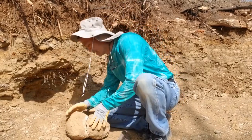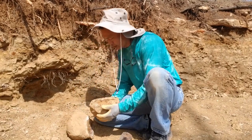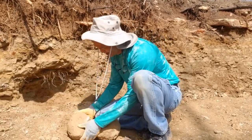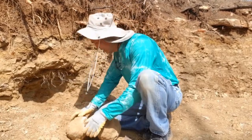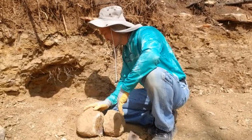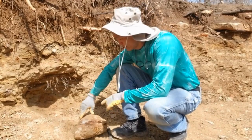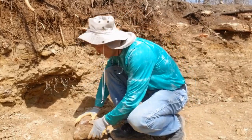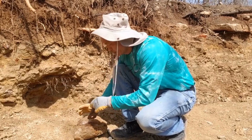It's split. Oh, it's either solid or it's two. I don't know yet. Not a cavity. Can't tell. All right, time to get the bigger sledgehammer. Decided it wasn't a good idea to hit it with the sledge. I started chiseling away, making a seam on the larger of the two. It just started splitting. So let's see what is in there.